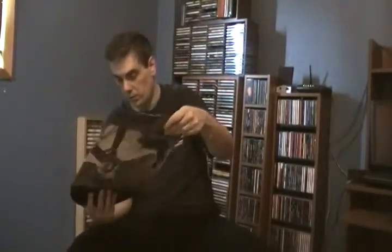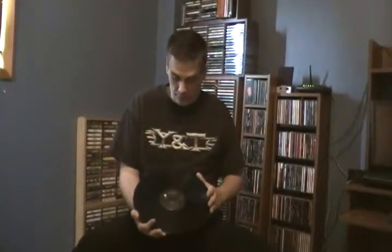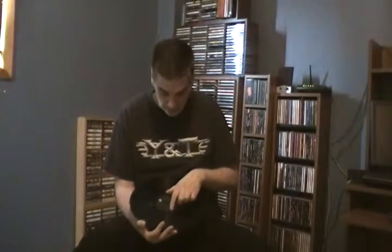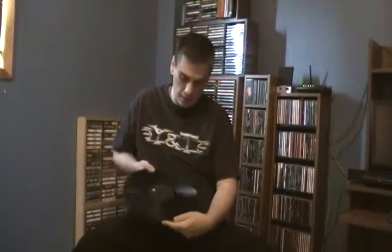And this is the first record that will look significantly different because of the label change. This is a usual Geffen Records release. Now, on the label of the record itself, the Geffen Records logo is not backwards. And again, the catalog number is not backwards. Probably legal reasons why they had to do that.